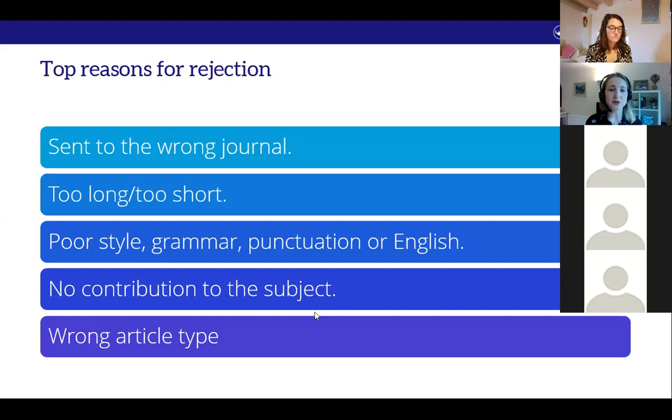No contribution to the subject often means that they don't feel it is original enough or furthers the conversation, but it may well be appropriate for a different journal. And of course, some people send the wrong article types. So sending a research article to a journal which only accepts reviews, no matter how good that article is, it will not be accepted in that journal.